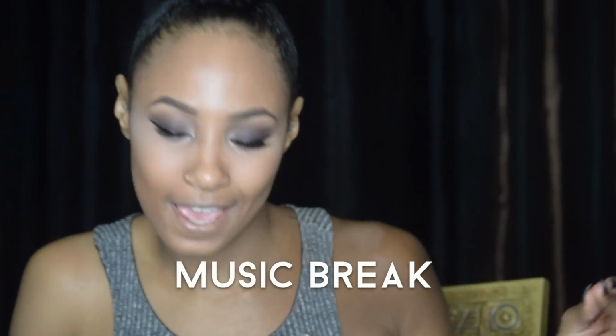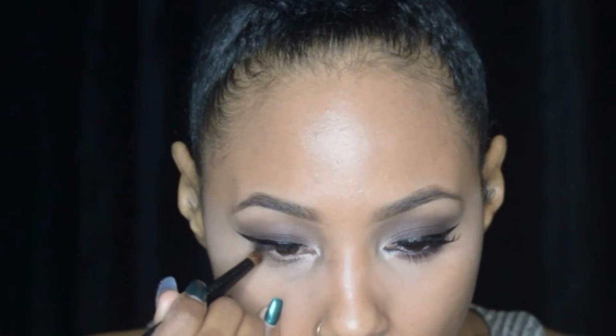Now that I have gone ahead and done my liner, I'm going to go ahead and do underneath my eyes. And oh, I'm so sick. I'm going to go in with Garnet under my eyes as an initial base, just to warm it up. And it should look like so. And once you've done that, you can go ahead and use your smudger brush from your starter kit, Real Techniques. And I'm gonna go in that same deep purple in my waterline and right under my waterline.